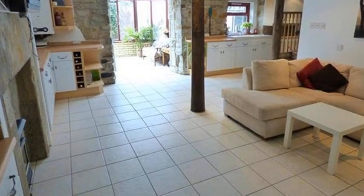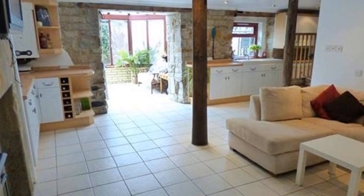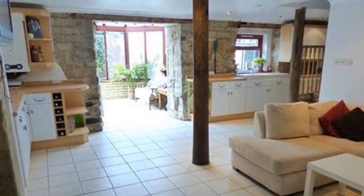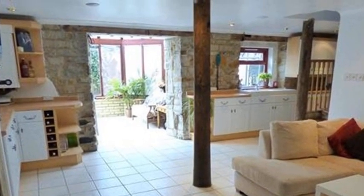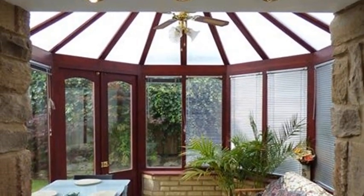The room offers plenty of appliances, including a range style gas cooker, and further benefits from underfloor heating and open plan access to the conservatory, which boasts French doors that lead to the rear and side gardens.